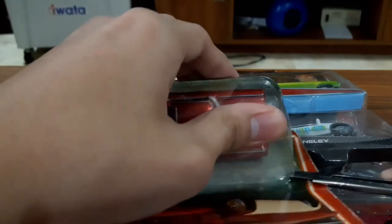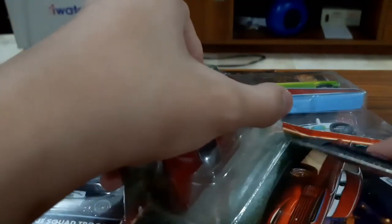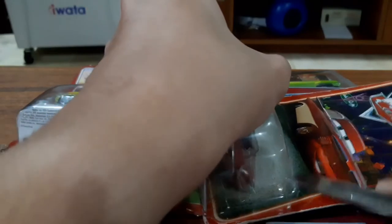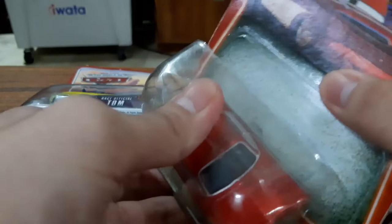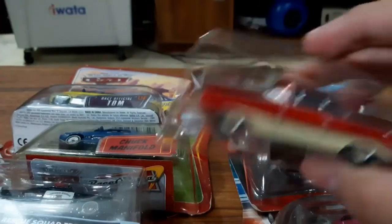Because we never got the 2021 packaging here yet, in the Philippines at least. I think these are well distributed in other Southeast Asian countries, but I'm not entirely sure though.